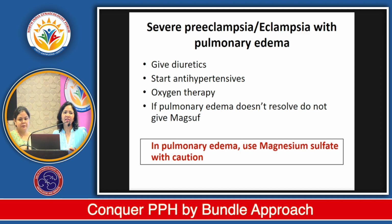So this basically we highlighted because many patients who have severe hypertension will be requiring Maxel therapy. And one of the complications of Maxel which we highlighted is also pulmonary edema. So you have to be careful in these patients, but all these patients do not have contraindication to Maxel.